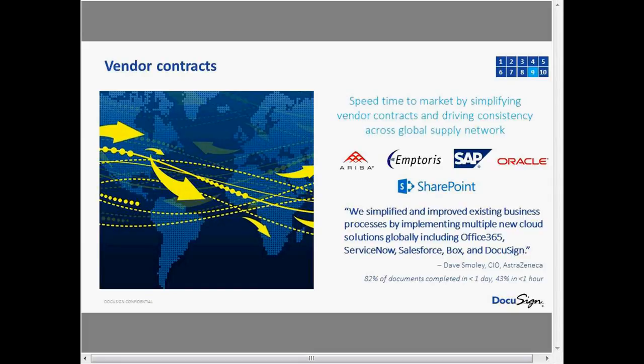And we see top 10 pharmaceutical companies where this has been their starting use case in the procurement area. In fact, Dave Smoley in this quote talked about how they simplified and really took the documentation process and turned it around in less than a day. And some people find this in less than an hour. If you're looking for a starting use case, this may be what can help you get the company to adopt digital and get your procurement team involved.